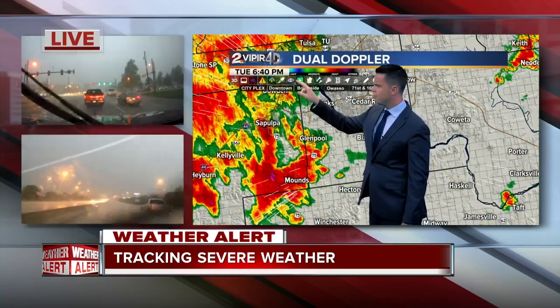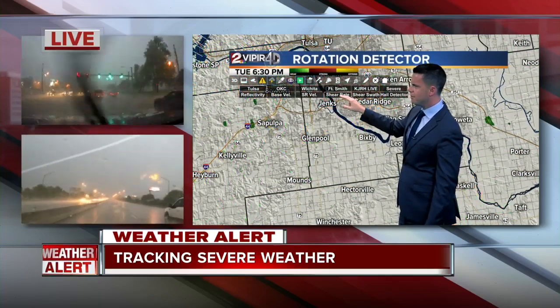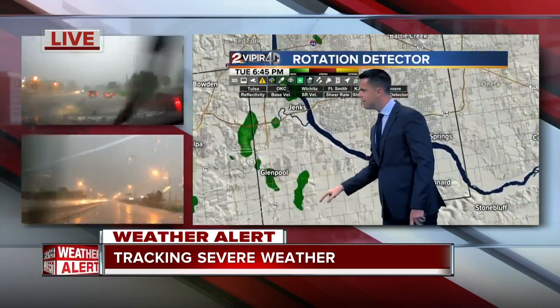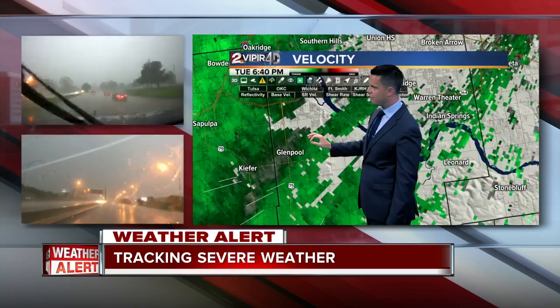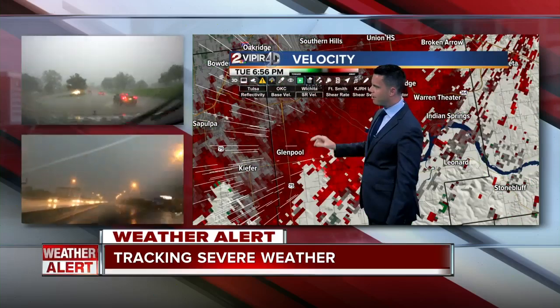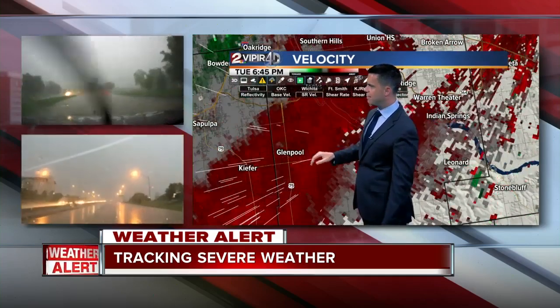So what we're going to do is take a look at some of our parameters that we have exclusively here at Two Works For You, the rotation detector that we've been able to really detect all evening long. And we can see near the Glenpool area some signals of very weak low-level rotation. Again, very disorganized, very broad area. Nothing too indicative right now of any imminent tornado threat, so that is good.